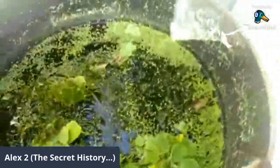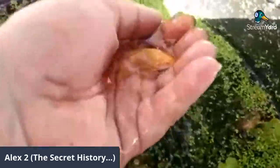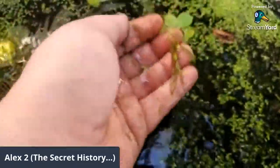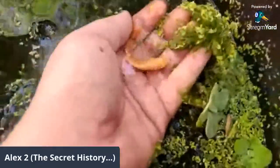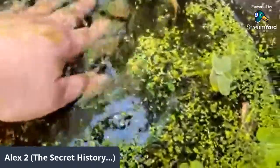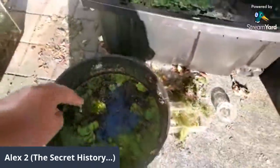This is a female. The male is a lot more pretty. Here we go. He's a handsome boy. And I'll handle these guys. I'm not afraid to handle these guys because they're real sturdy. They can get out of water and hop around and stuff.